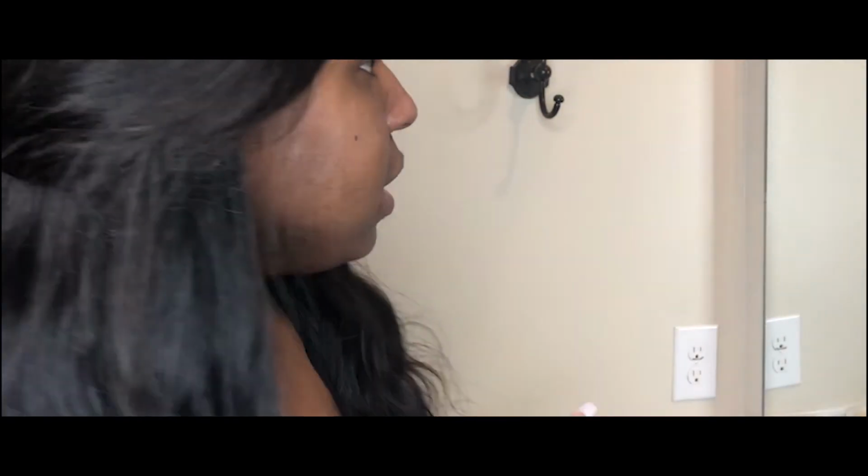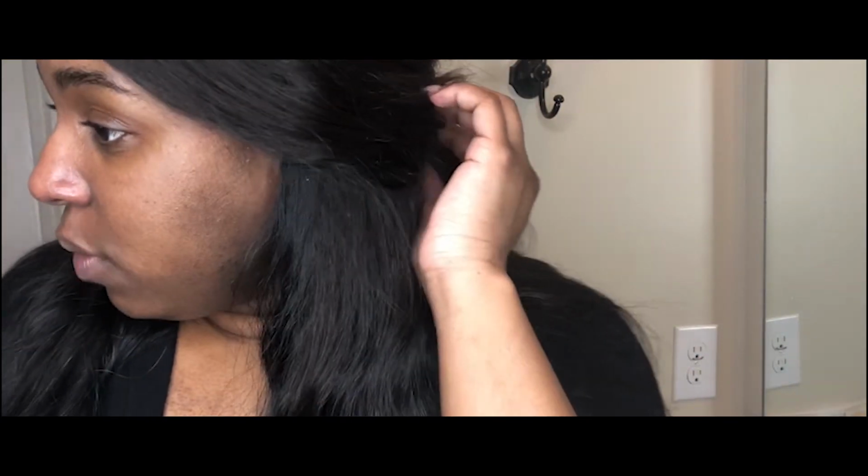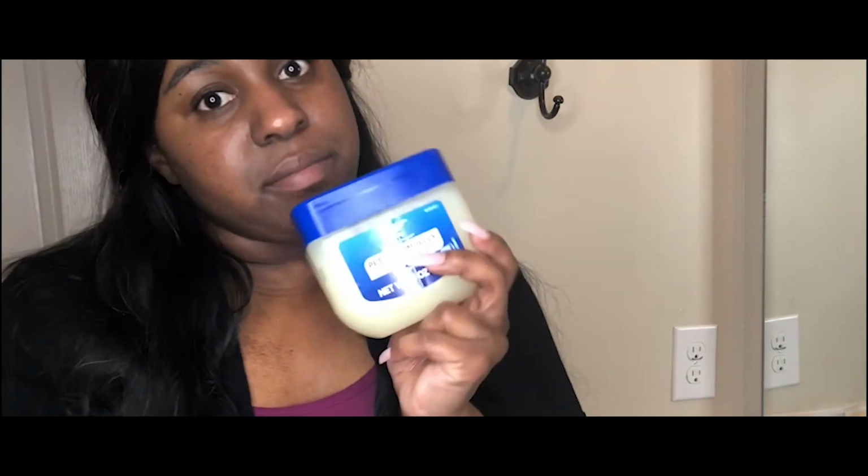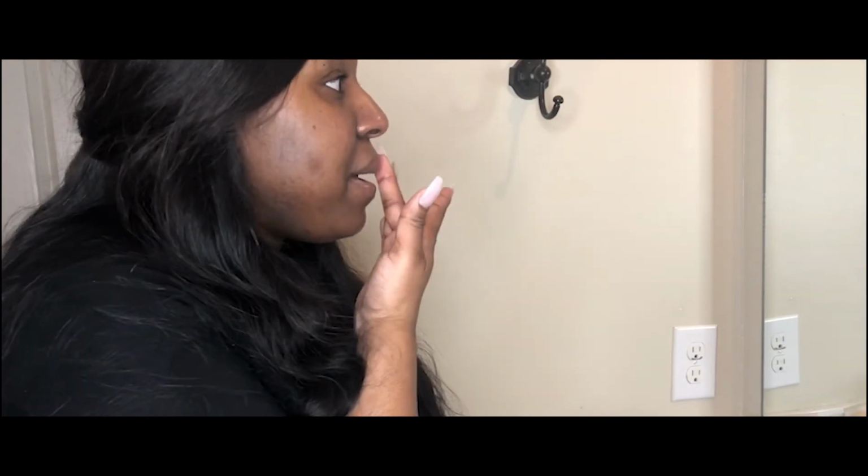But here is my skin afterwards, nice and good. Hopefully my nose isn't dry anymore, but yeah. Glowy skin, I'm here for it. I'm loving it. I literally just walk around with my skin all glowy like this. But yeah, and last but not least, good old Vaseline. And that, guys, is how I'm trying to get my skin back on track.